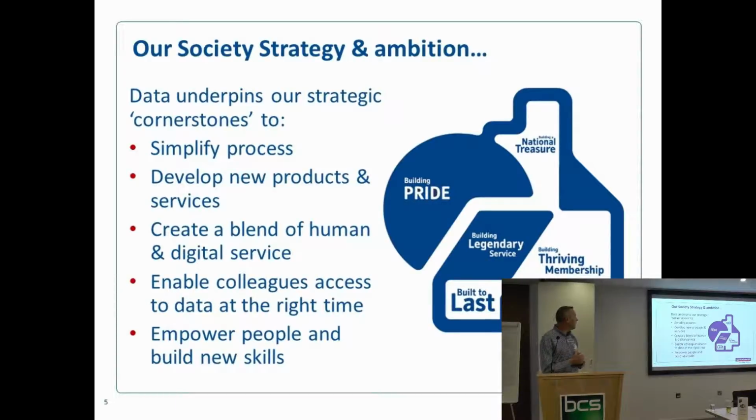And things like Building Legendary Service is about Nationwide really leveraging, not just building things like an online system or a mobile app, because we've got 650 branches and people really like to go into a branch to talk to human beings sometimes. So how do we get that good blend of Nationwide's secret sauce, which is its people, plus the experience that you want, which is digital. So we're trying to leverage all of these different things.